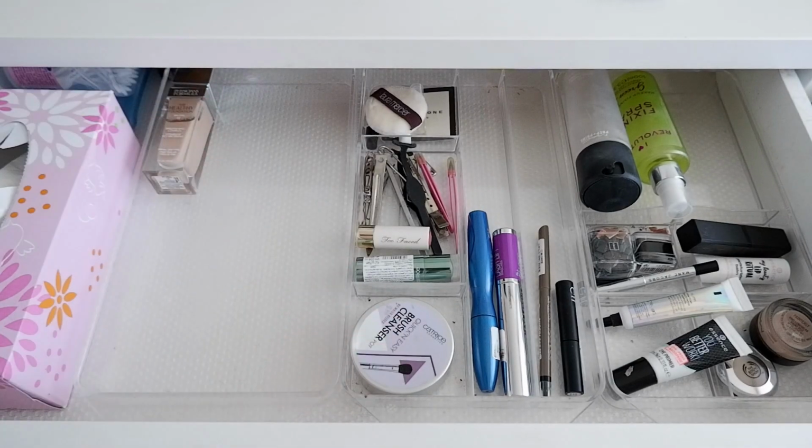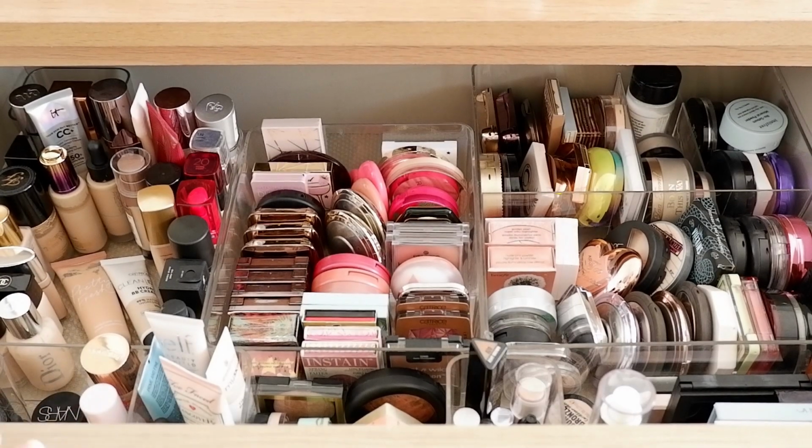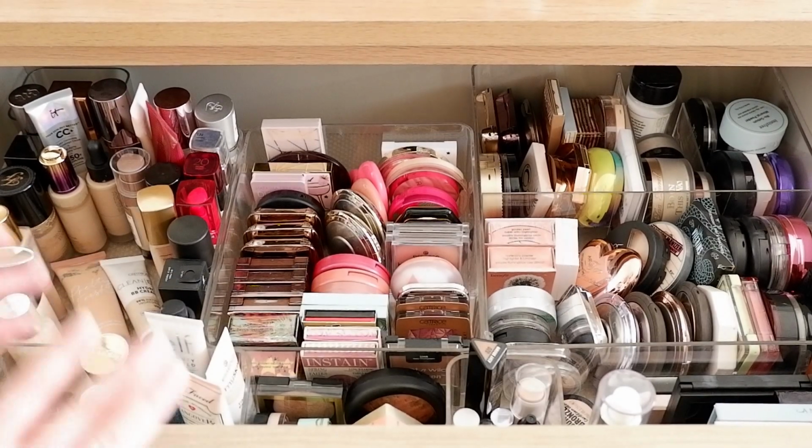Now that all of this is very empty, I'm going to cut to the clip that I recorded with all of the new stuff that I'm selecting. So let's move on to my makeup drawer. All right, ready to shop my stash, are we? I am definitely going to be selecting some new products from this drawer.